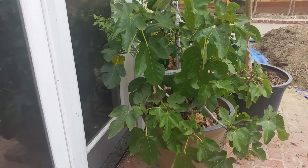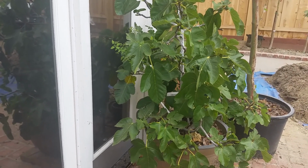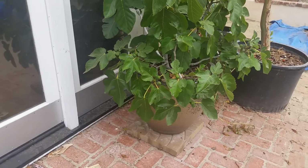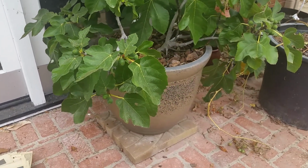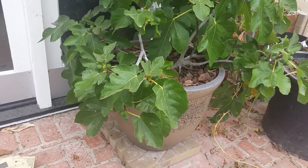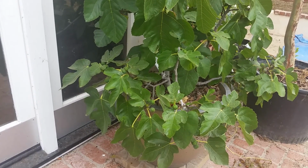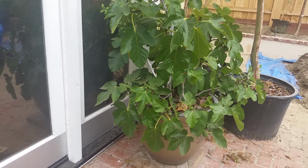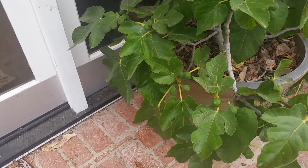And here's the second tree that I was talking about that is putting on a good sized crop. Save this one for last. This one is called a Celeste fig. It's also growing in a large container. I've had this tree for a little over 4 years now. It's been a steady producer. I lightly pruned it when it was dormant and it put out some good growth.